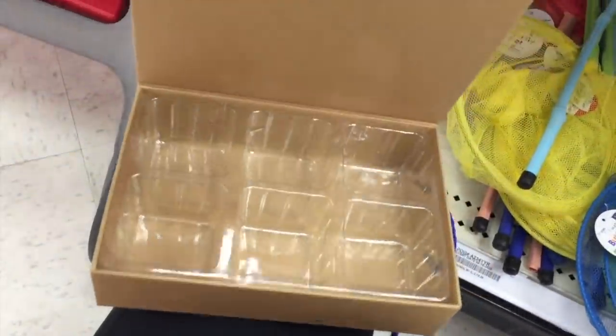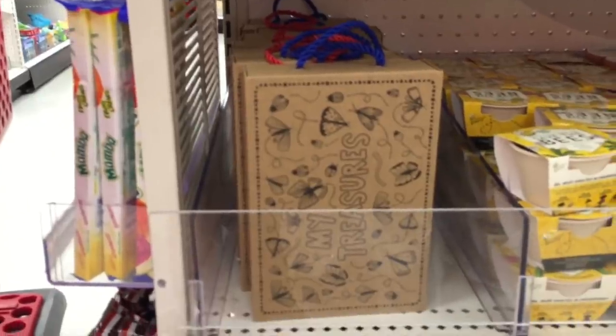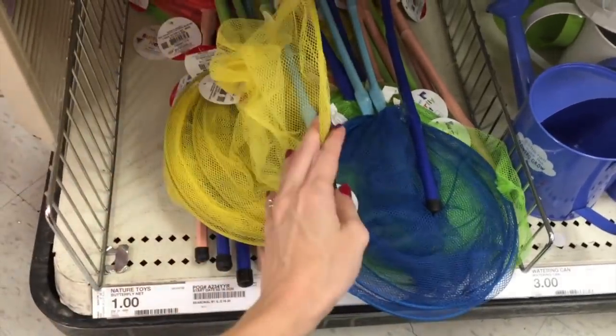How cute is this little box? Oh my gosh, I love it. You can make your own little gardener. $3 for so many hours of play. They also have gardening gloves for the kiddos. And then of course, the bug trappers.